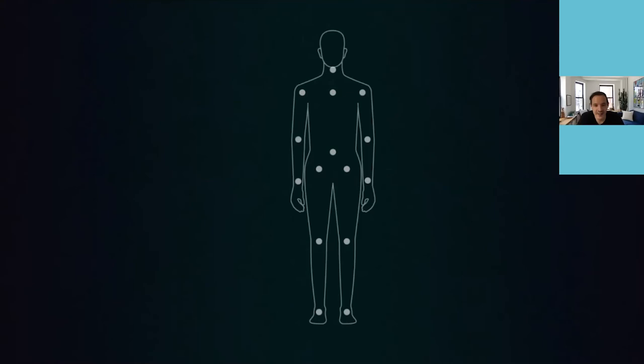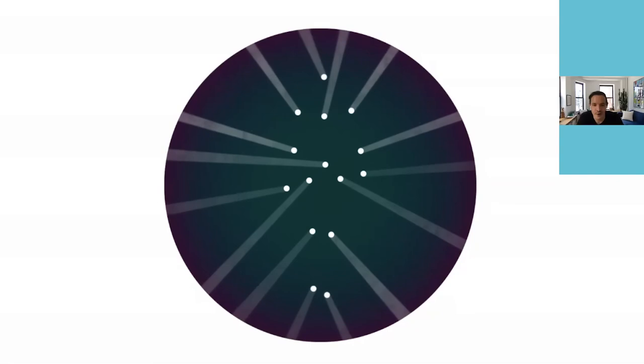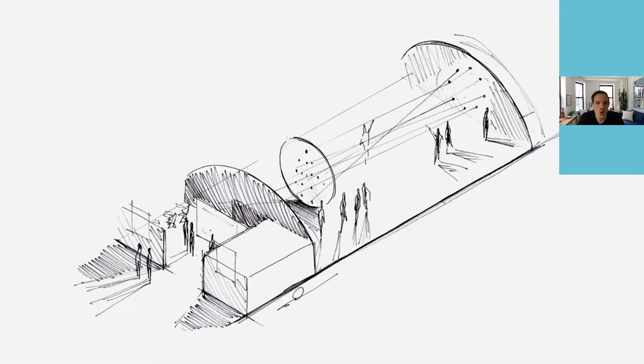In cognitive science, there is this idea that in motion, you can actually identify a human body just by seeing enough points while moving. And that was our core idea, really starting from a piece of graphic design. And this is how we imagine bringing this into the physical space using light.